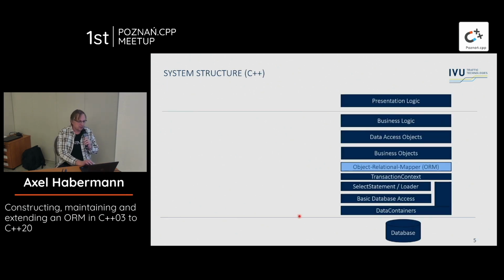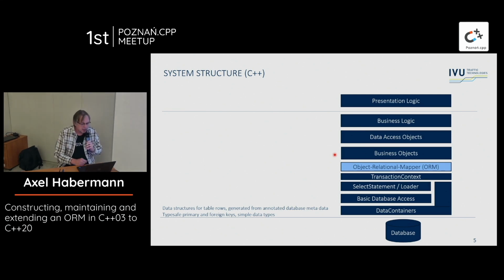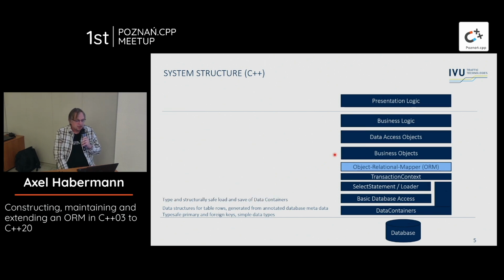To give an overview of the system structure, it's a classical 3-tier architecture. At the bottom, we have the database tier, then the middle tier from the data containers up to the business logic, and then the presentation logic, the third tier on top. The data containers provide data structures for table rows, and they are generated from annotated database metadata. We do that primarily to achieve type-safe primary and foreign keys. Other than that, simple data types are used, the types the database knows about. Above that, we have a database access layer, the basic database access, and that enables type- and structurally safe load and save for the data containers below.